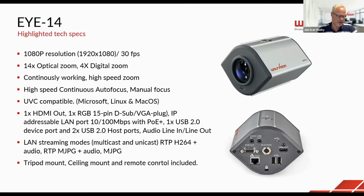Difference here is this also has the possibility for H.264 streaming. It does support PoE+. So by one LAN cable, this can be powered. This makes it quite install friendly. In the box, there also is a ceiling mount and a tripod mount included, making this quite a complete and easy system to use.